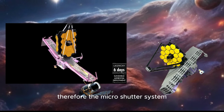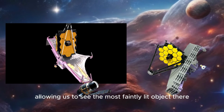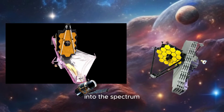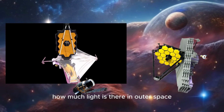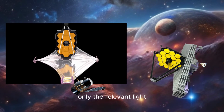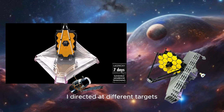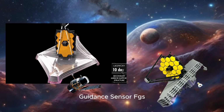Therefore, the micro-shutter system will block the irrelevant light, allowing us to see the most faintly lit object. The light is then dispersed into the spectrum and sent to the detectors. How much light is there in outer space? A huge amount. And in order to capture only the relevant light, the telescope has to be constantly directed at different targets. This will be possible with the help of the Fine Guidance Sensor, FGS.